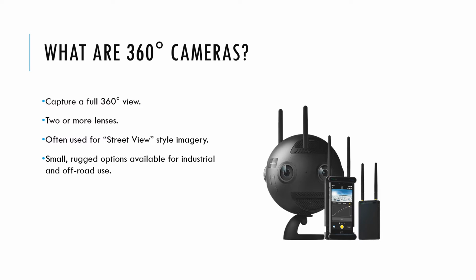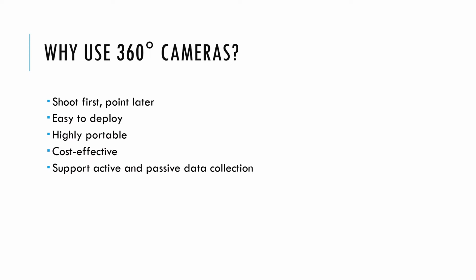Despite their association with street view, many smaller, compact form factor cameras exist, making them ideal for capturing data far beyond the roadway. 360 cameras permit shoot first, point later functionality, are easy to deploy, highly portable, cost effective, and support both active and passive data collection.